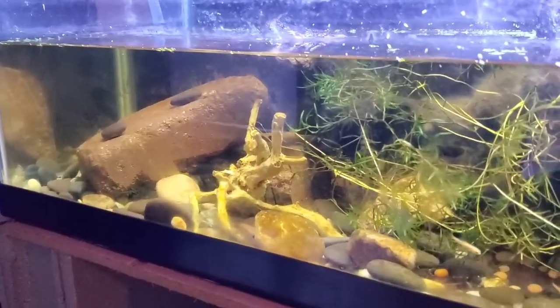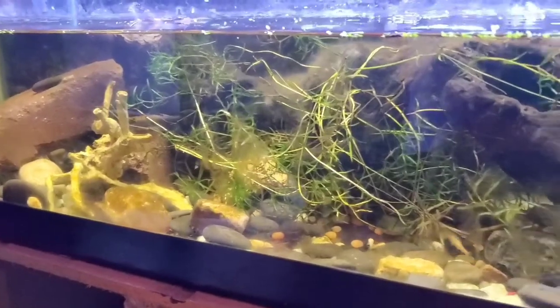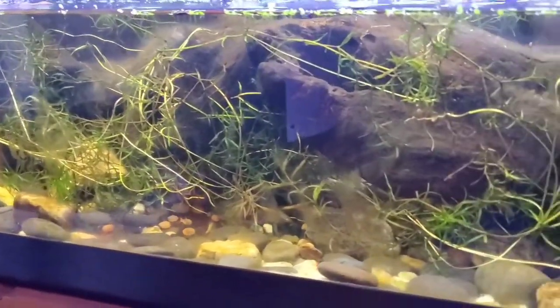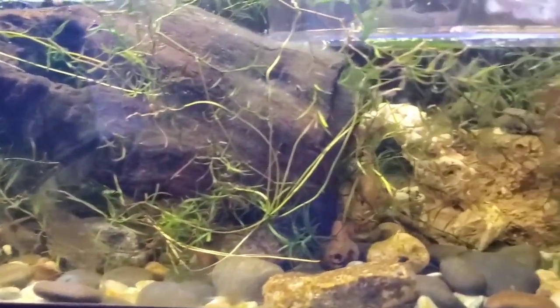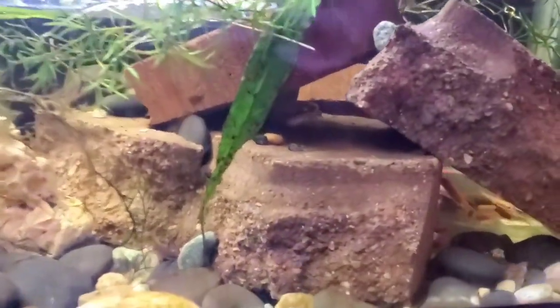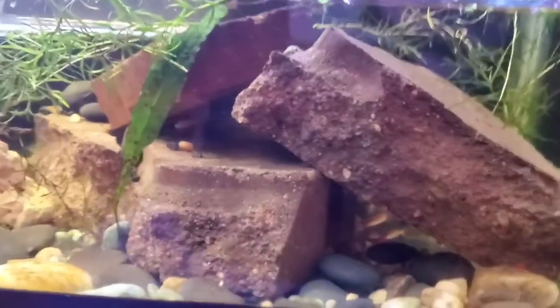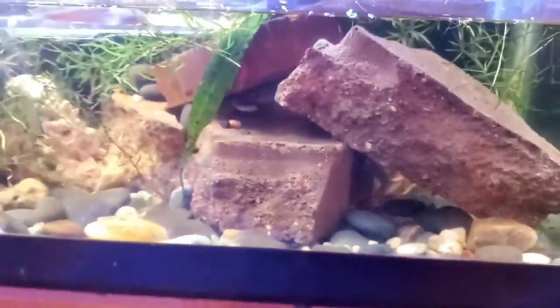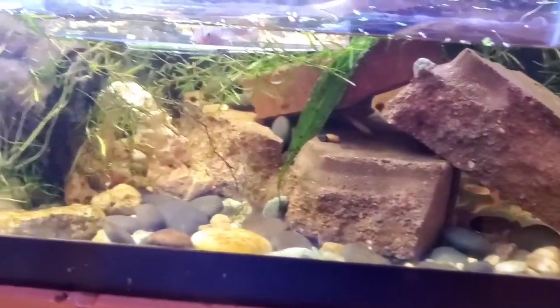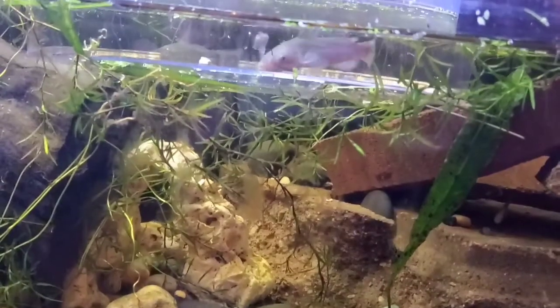So I've got some brick and wood and rock, lots of vegetation, a rocky bottom. These guys appreciate cover, like I said, so I've got the bricks stacked in a fashion. There are some little feeders in there for it. A little look.